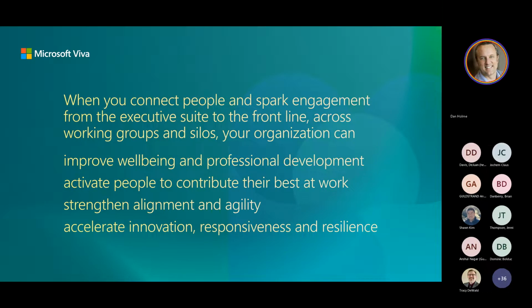If you zoom out to the organizational level and think about what happens when you connect people and spark engagement all the way from the executive suite to the front line, across all business silos, working groups, teams, departments, and divisions, you have the ability to improve well-being and professional development, which leads to greater employee retention and satisfaction. Importantly, you can activate people to contribute their best at work, which then strengthens alignment and agility for the organization and accelerates your organization's innovation, responsiveness, and resilience.